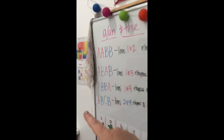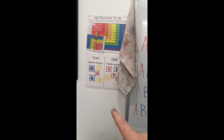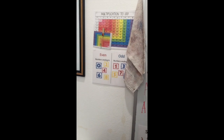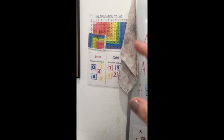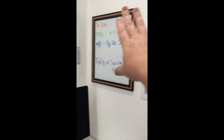In our house, we have a house of dyslexic kids. So multiplication charts are readily available if you need them. That is my personal philosophy on memorization: give them the tools and they will memorize by use. And then some more math stuff.